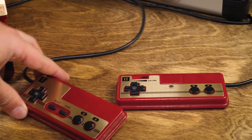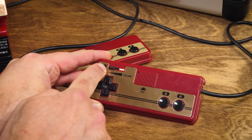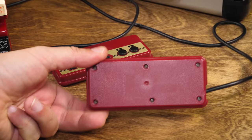Speaking of controllers, the original had a microphone built into Player 2's pad. It was only supported by a handful of games with mechanics such as blowing into it to turn a windmill, or in the case of Zelda, shouting into it to kill enemies. This was totally dropped from the control deck that we got.